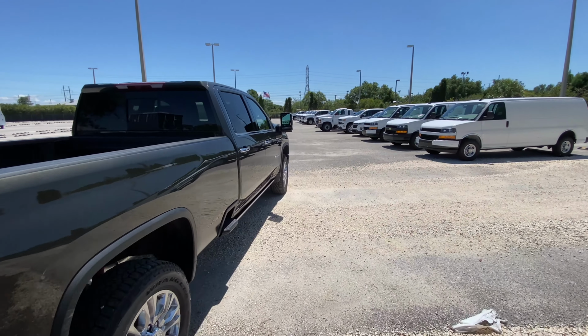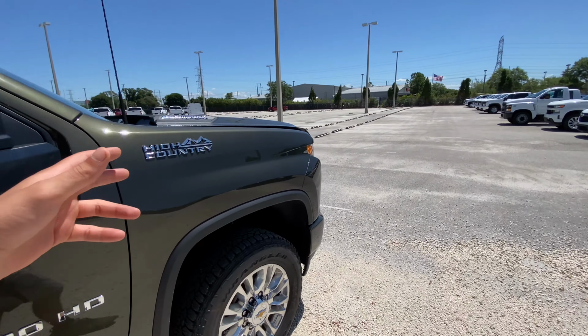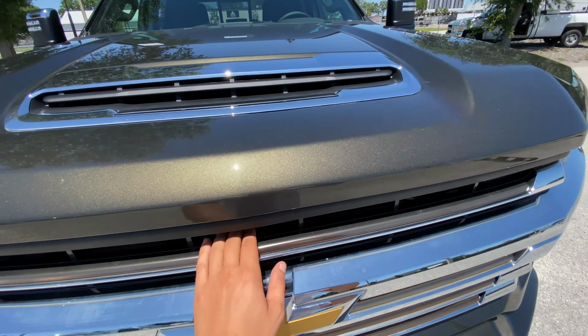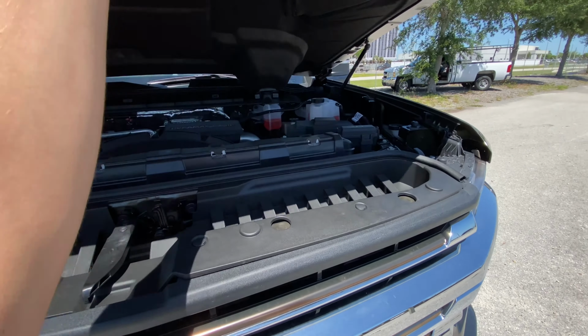Alright guys, that was of course the sound of the 6.6 liter turbo diesel sold by Chevy and Duramax for this 2022 Silverado 3500 HD. As soon as you figure out the latch, which can be a little bit tricky on these heavy duty trucks, but we figured it out.